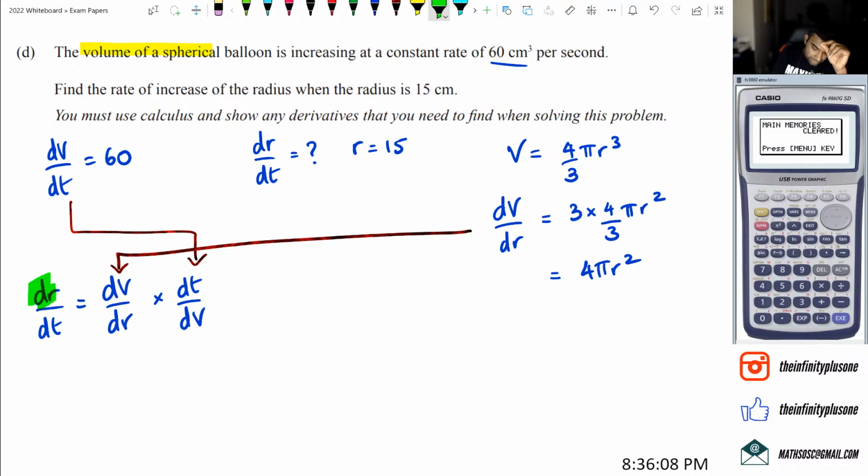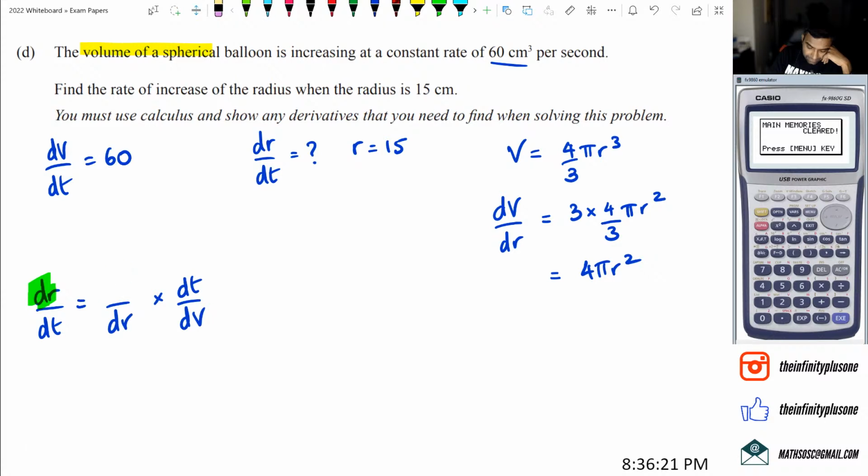Oh, I just realized I made a dt/dV. Oh, I've just done that completely wrong, haven't I? Yep, that's fine. Let's do that again. I've got to go back and edit this, which is annoying, but that's all right. I just need to put a little note in there somewhere to say that I need to edit it. That's fine. Let's try this again.